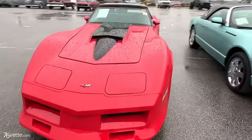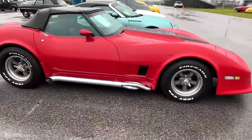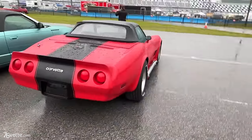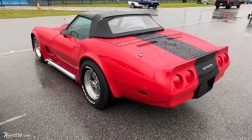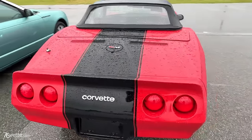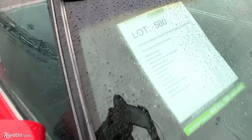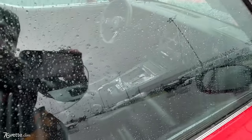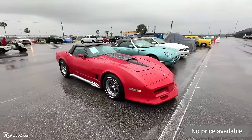Yeah, it's a rainy day here in Daytona Beach, but here we have what used to be a 1973 Corvette Roadster. I don't know the details. There's no price advertised, but anyway, it's been highly modified. And yeah, it is what it is. It's a shame because, again, a 73, I think, would have a far better value than this Restomod. And unfortunately, again, there's no price. Yeah, 73 Restomod convertible, and that's an automatic. It's got a lot of the modern seats and whatnot. But anyway, gosh, I thought it was going to let up, but it continues to rain this morning. So, oh well.